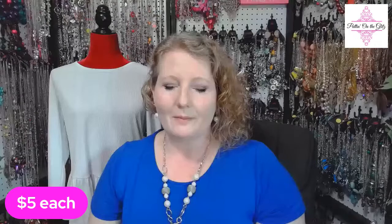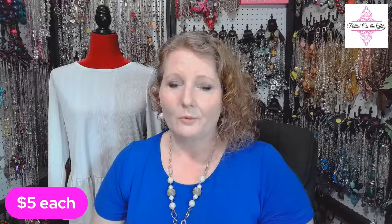All right, next up is a bracelet and necklace set. These are matching. You do not have to buy both pieces. I think I explain that every time, but just in case someone's new, you don't have to buy both pieces. So you can buy them separately. I just show them together in case you want a matching set, which some people do.